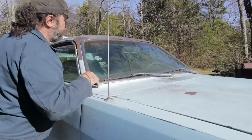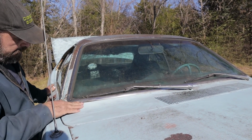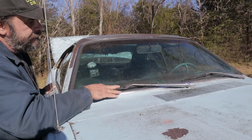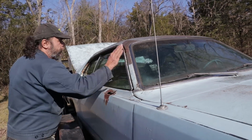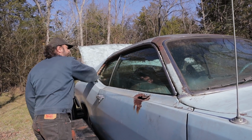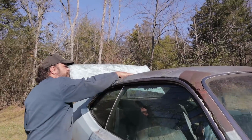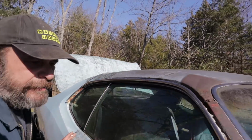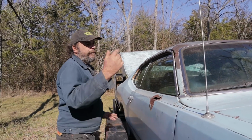Headlight, the windshield trim. This is beautiful. No dings. It's never been molested in any way. $125 for this. Strip rail moldings, they're straight. $75 a side, that's $150. Vinyl top trim, this is all complete, never been molested. This, and we have the corner pieces for it, that's another $75 right there.